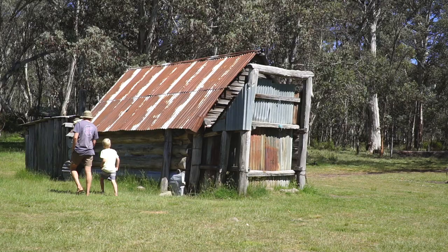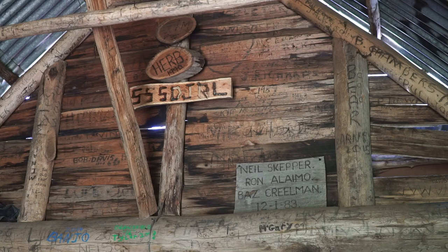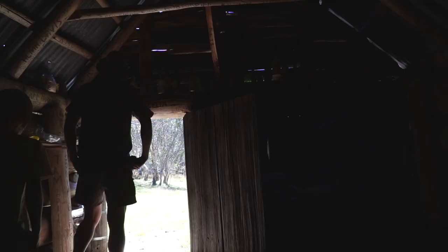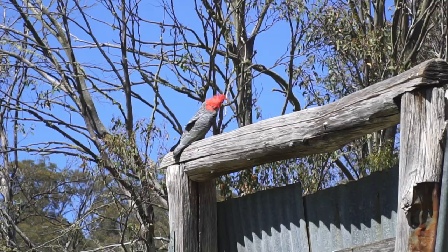The original Davies Plain Hut was believed to have been built by local cattleman John Gibson in 1892. The hut was destroyed by the fires of 1939, which ravaged the area. The hut was rebuilt in its present location by the Gibson family in 1979.